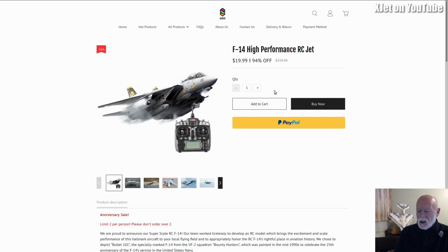I've got a treat for you, a bargain, a deal. Look at this, it's an F14 high performance jet, and these are normally 340 bucks. That's a pretty spendy model, but 94% off. That brings it down to 20 bucks. And you might think, it's just a little toy, isn't it?